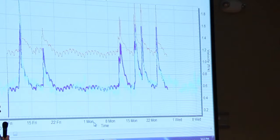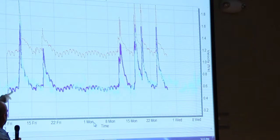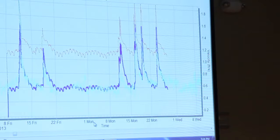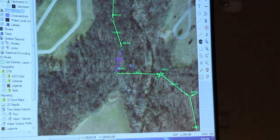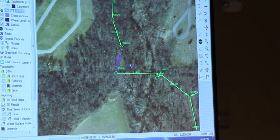So there's good calibration here, but this is not what it looked like initially. Initially, these two are way out of whack. And we've seen this in a few communities. And we pinned it down to an area downstream. So this just gives you an idea. Basically, an area downstream, I highlighted in purple, is where we suspect a major clog, okay?